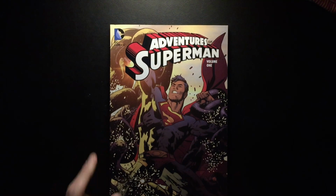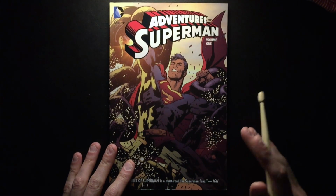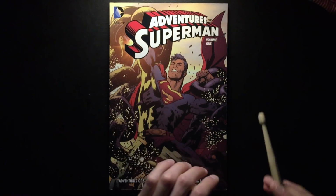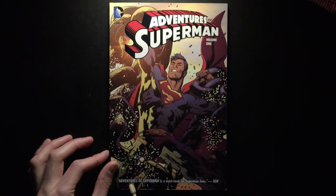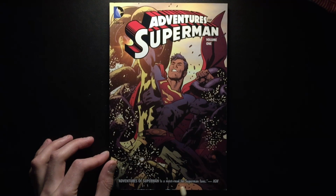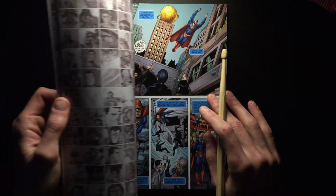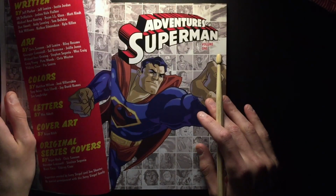Okay, so, as many of you know, I am a huge Superman fan. So, we're gonna go through a good number of Superman books that I'm gonna suggest for different types of people who might be into different types of stories. This first one, The Adventures of Superman Volume 1, here it says, Adventures of Superman is a must-read for Superman fans. And I agree, at least of the modern Superman stuff.